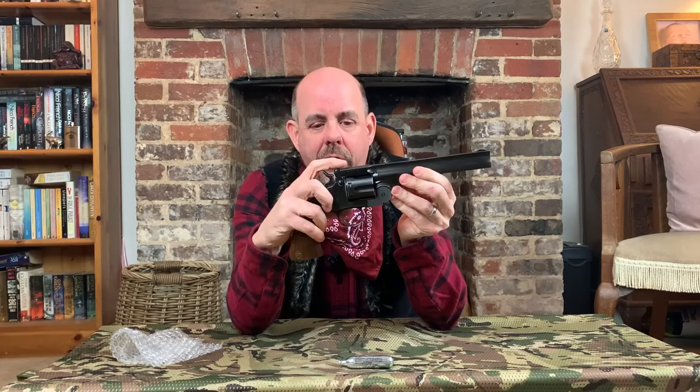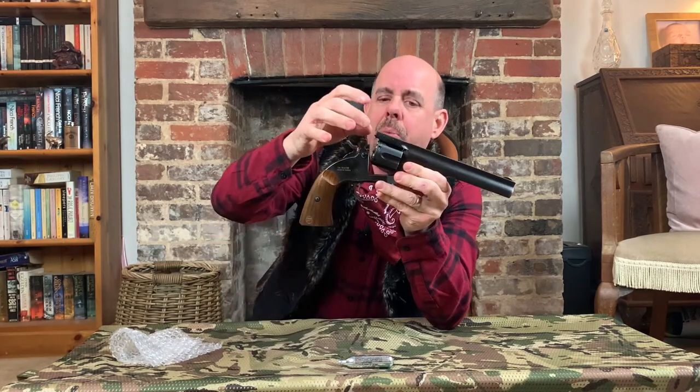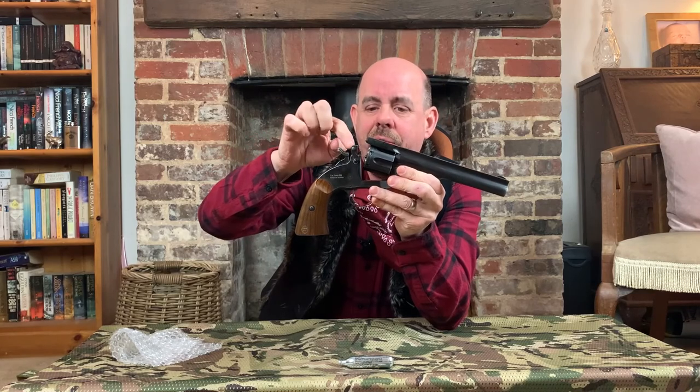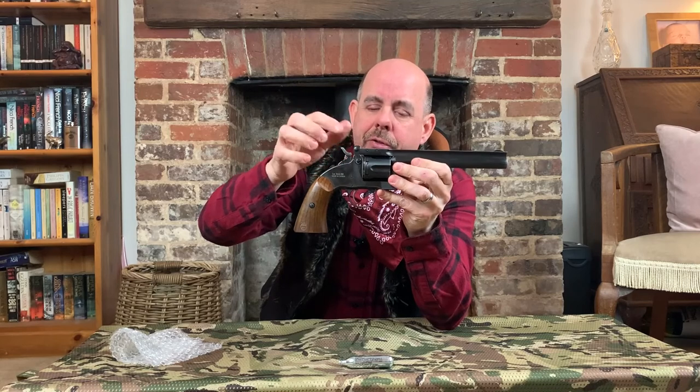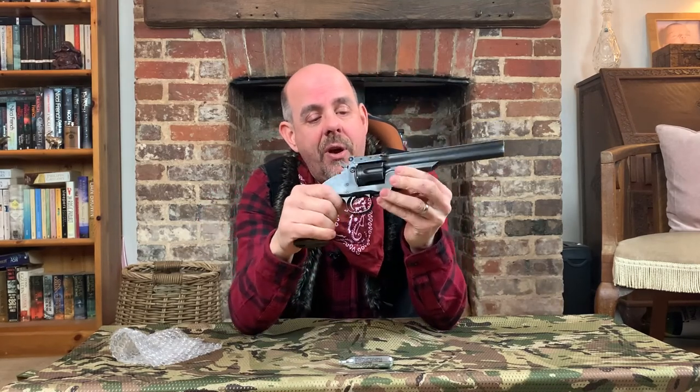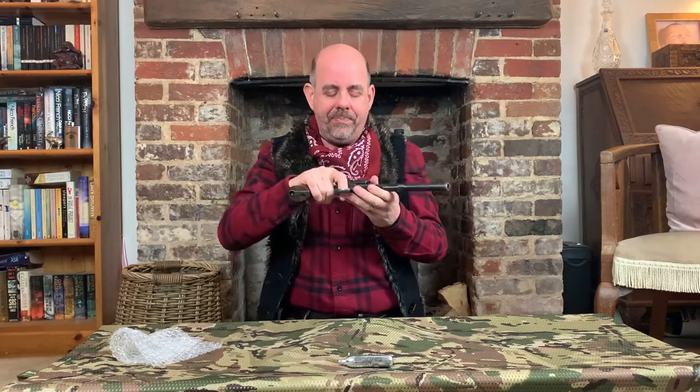It's also a top break. Top break meaning that you have to pull this part back here to break the gun. And this is where the Mark III comes in. So Mark I and II used to have this part here, wasn't the top. But with the Mark III, which was patented by Major Schofield, it meant that this was a cavalry piece, a piece for cavalrymen. And by having this part here, you could open it quite easily when you're on a horse riding and you're trying to shoot.